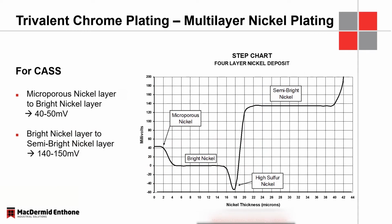When we look at a step chart, this is really what helps us determine where the corrosion is going to lie and how to optimize the CASS and neutral salt spray results for a deposit. The more layers that I have, the better my performance. So if I talk about bright nickel, let's just say a 40 micron deposit, which is pretty thick, but anywhere from 25 to 40, I can really only expect to get maybe a 24-hour CASS out of that deposit.